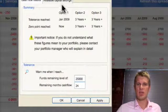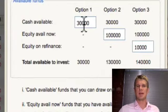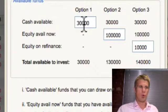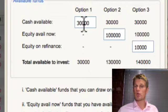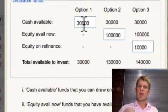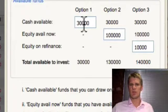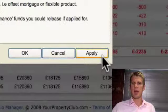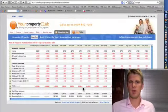In here you set your available capital settings also. So this is where we break it down into the cash that you have available in account now, equity that you have available in your drawdown facility, and also equity available on refinance if you choose to go and get more money. So you break those 3 figures down, apply the information, and then click OK, and it will take you back to the cash flow page.